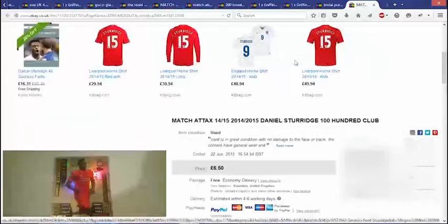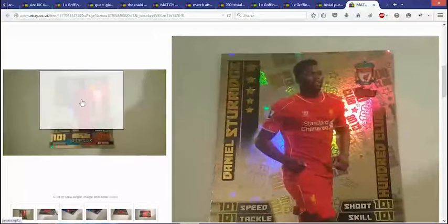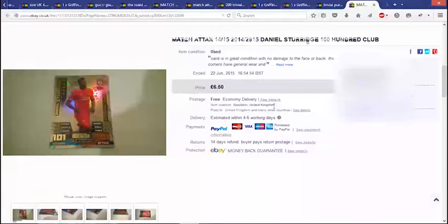Okay, next is a Match Attax 100 Club, Daniel Sturridge. I'm not a great football fan, so I'm not sure on the names and stuff like that. But basically you can get Match Attax cards for pennies at boot sales. There's an actual bundle in this video that I'm going to be showing in a little while. I paid £7.50 for this bundle, guys, and I sold this card for £6.50 free postage. It literally went as a second class non-signed for, like, literally put it in an envelope and off it went.